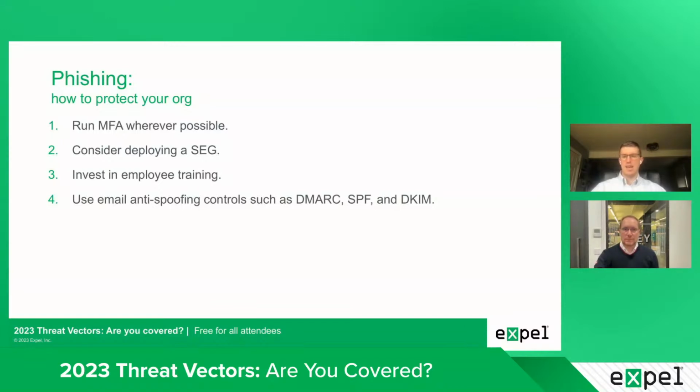Second, if you're not running a SEG, or secure email gateway, that is a useful tool for filtering incoming threats, creating custom rules to calibrate it to your organization's needs, as well as some of the remediation measures. When something makes it through, you can block certain things or hold certain file types for admin review, things along those lines. We recommend considering that.